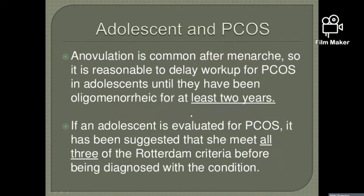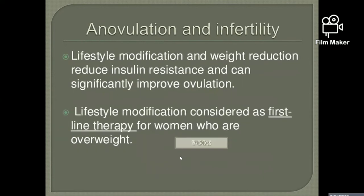In adolescents, it is very commonly seen after menarche. It is reasonable to delay the workup for PCOS because adolescent girls may be oligomenorrheic, meaning for at least 14 years they may have oligomenorrhea or anovulation, which is normal. But if she continues beyond that, then we should evaluate her for PCOS. If an adolescent is evaluated for PCOS, it has been suggested that she meet all 3 of the Rotterdam criteria. And we have already seen the lifestyle modifications: weight reduction reduces insulin resistance and can significantly improve ovulation. So the most important thing is weight reduction, and this is considered the first line of therapy for management.